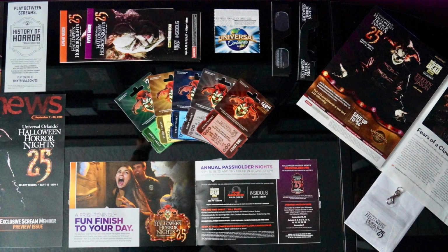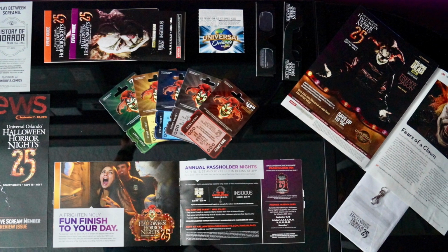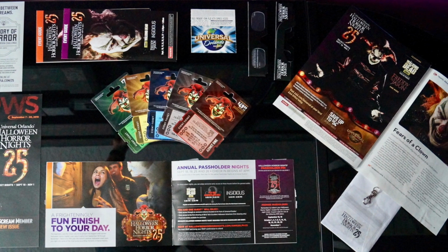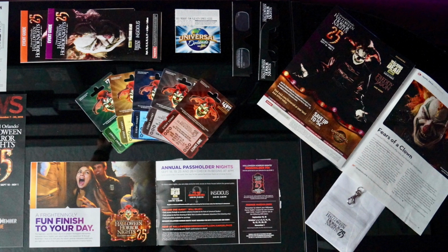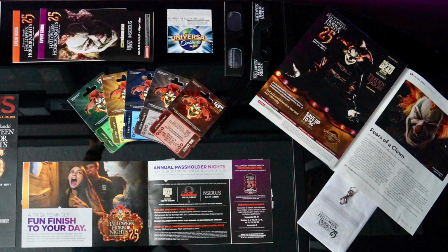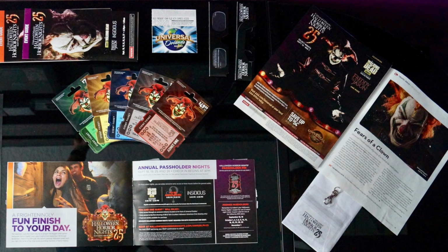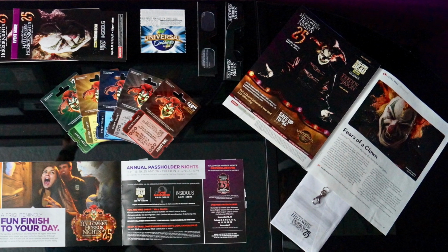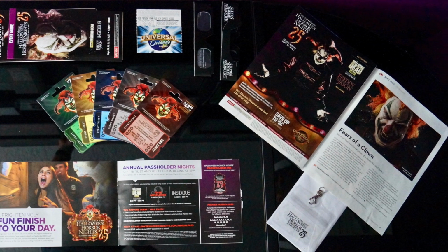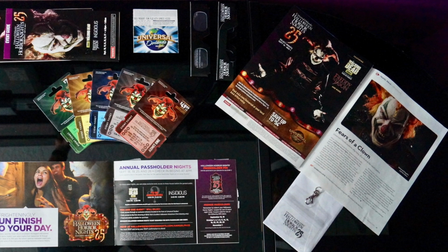I have extra copies of the event maps, one of each of the ticket options that were available from Publix, the annual pass holder newsletter talking about Halloween Horror Nights coming that year, of course, the copies of my tickets from that event, a couple of the 3D glasses for the 3D house from that year, the ticket holding part of the lanyard, and some advertisements for the event I just happened to find in some magazines.